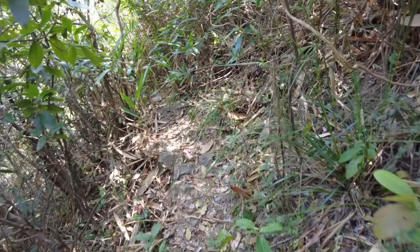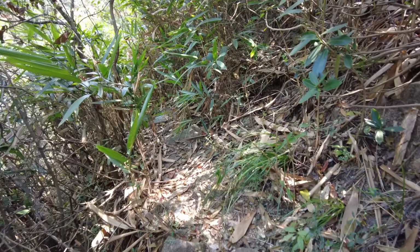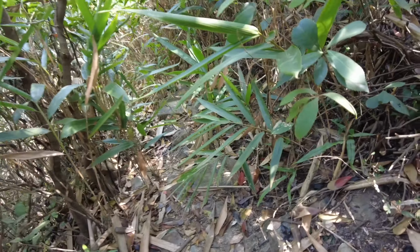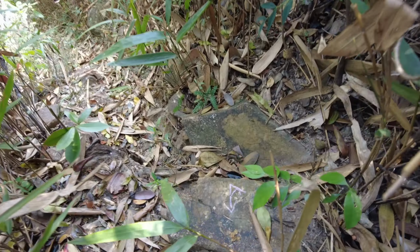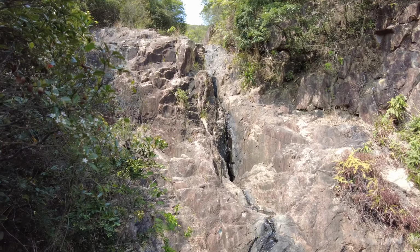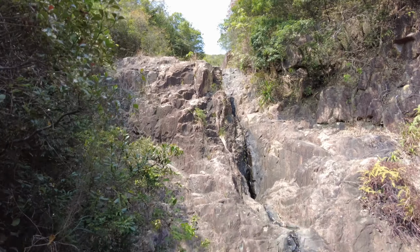Okay, so here at the side of the waterfall, there seems to be a path, a small path, but this route seems to be marked with random arrows, and seeing one of these here reassures me that I'm on the right way. Up there was where I was, and now I'm back down.